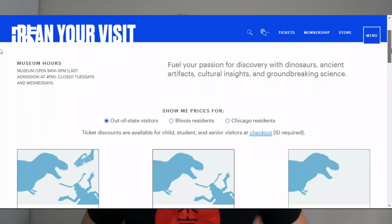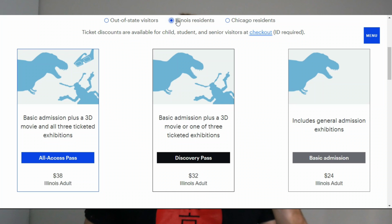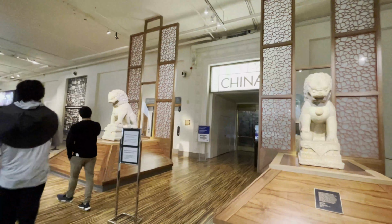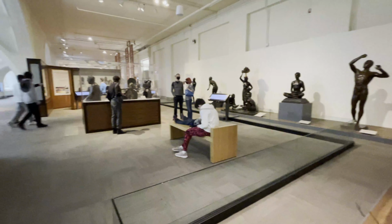Keep in mind that admission prices to the Field Museum do vary, depending on if you're a resident, if you're out of state, etc. But don't feel super pressured to select the highest option of the ticket, including all of the temporary exhibitions and all of that sort of thing, because there is so much to see and do as it is at the Field Museum.